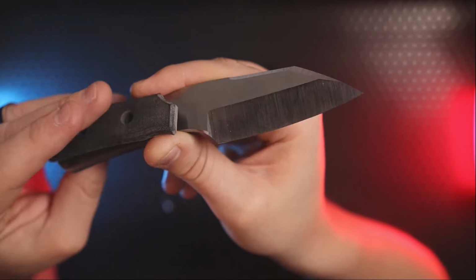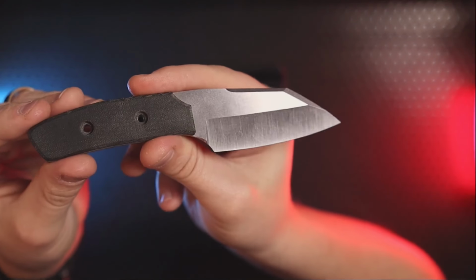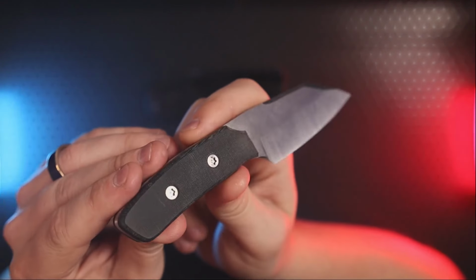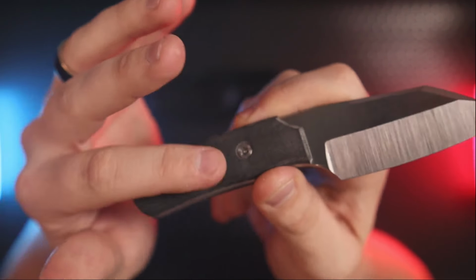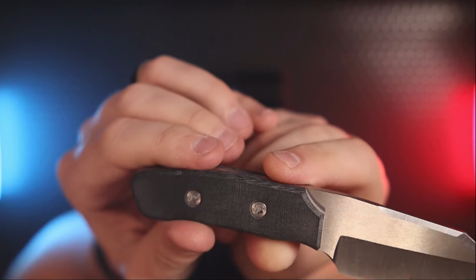Now, I'm not mad about the fact that there is no lanyard hole milled through these scales, purely because, at least for my purposes, I don't necessarily need one to get a full grip on these handles. Now we've got some excellent chamfering going on here, especially with these screws. You can see that the screws themselves are inset a bit. They've got some nice chamfering right there. And then of course also around the edges of those handle scales.